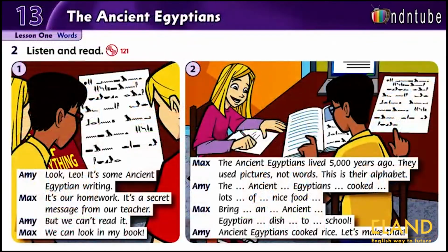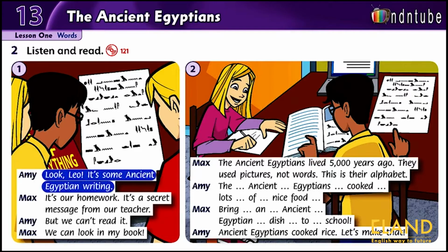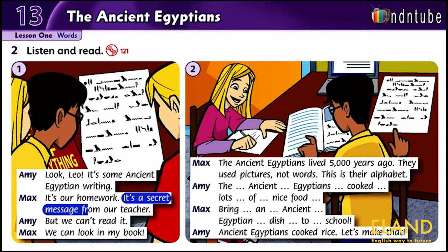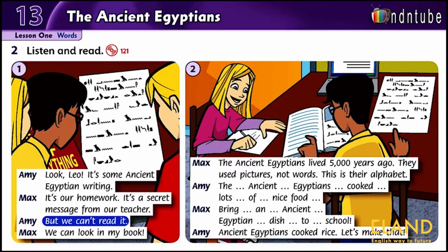Listening 121. Listen and read. Look, Leo. It's some ancient Egyptian writing. It's our homework. It's a secret message from our teacher. But we can't read it. We can look in my book.